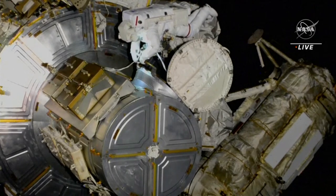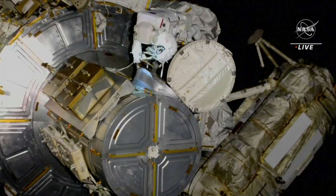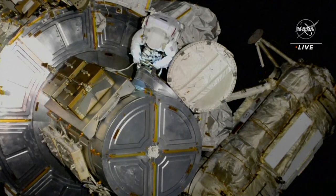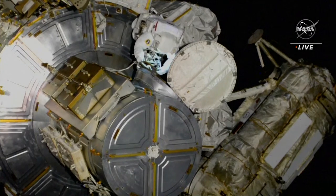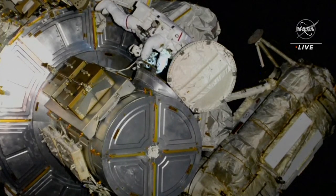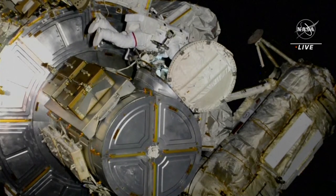Okay, Sultan, I'm ready for a bag. Okay, I'm sending bag number 3 first. Bag number 3. And I know you're tracking, but crew lock bags 2 and 3 are going to be stowed on the airlock zenith of the starboard airlock toolbox on 556. 556. Copy. Crew members start their day with Sultan al-Neyadi passing out some of the bags that will be used to Steve Bowen. He will then stow those on a handrail for use later.